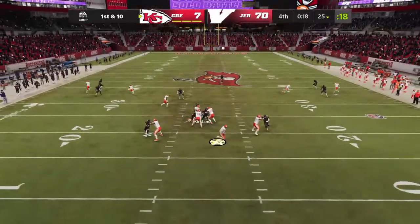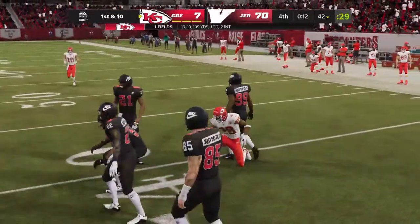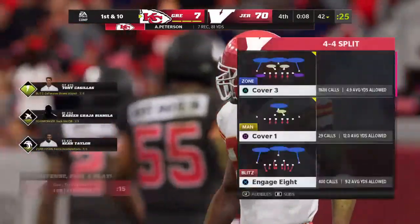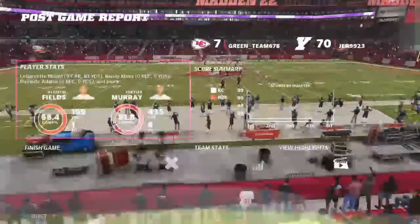Now a first down throw, Fields. He finds his man, complete. That's Peterson. And they get him down, but not before he takes it across the 40-yard line. A big offensive explosion helped leading them.